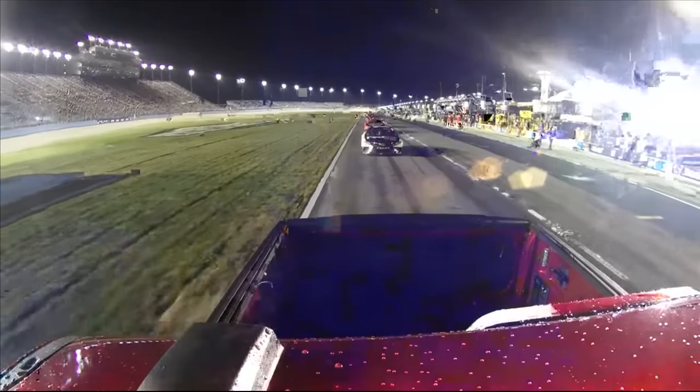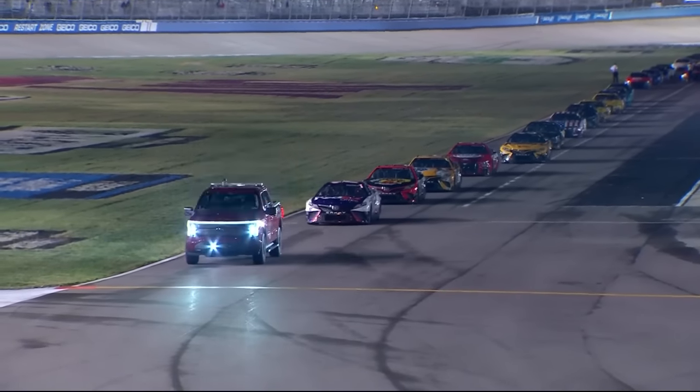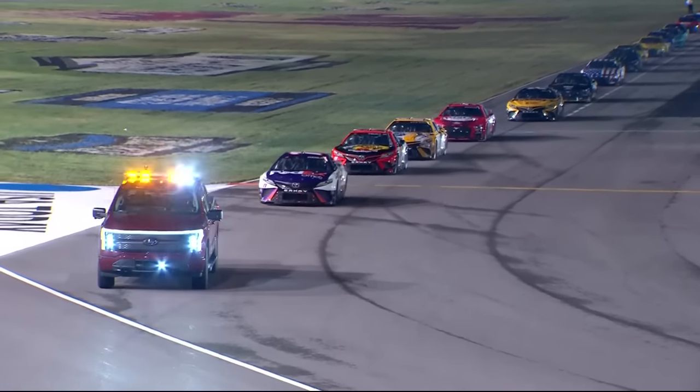You've been talking with your engineers, talking with your driver. You have at least a guess on which way to go. The first guy to get there soonest with the correct balance and the correct adjustments will have a huge advantage.